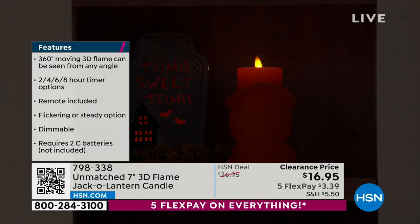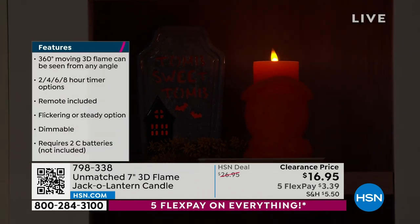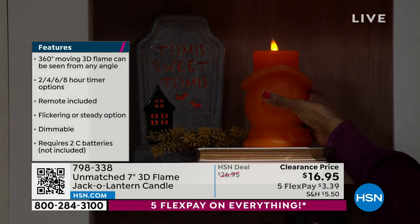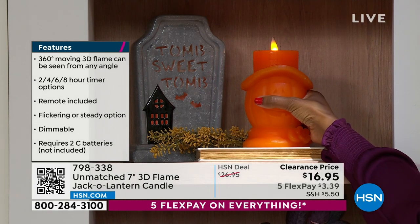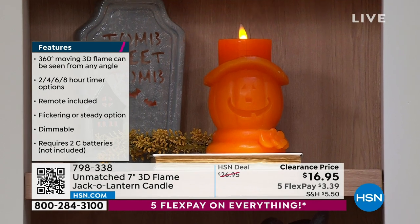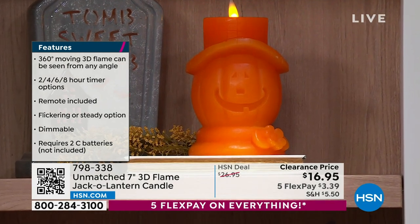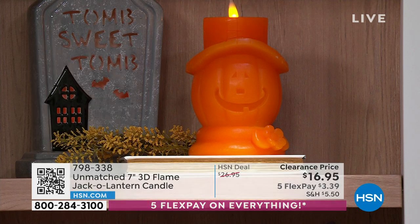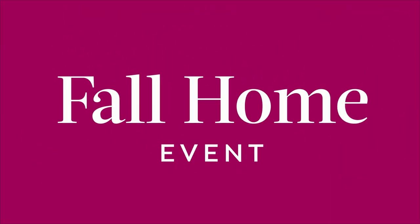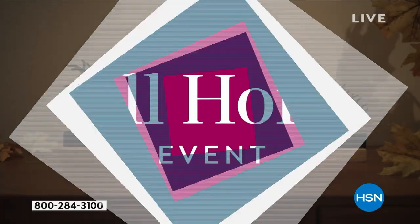We'll have a full presentation for you, but it's 7 inches high in this 3D flame. The candle itself is made of paraffin wax. So it is a wax candle without the real life flame. And it does also come along with a remote control. So you can easily turn that on or turn it off whenever you choose to. Today, it's on a clearance price. We took about $10 off of our regular HSN price. And why not get a couple of them, okay? So that's coming up in just a little bit. But we are going to get started in this hour.